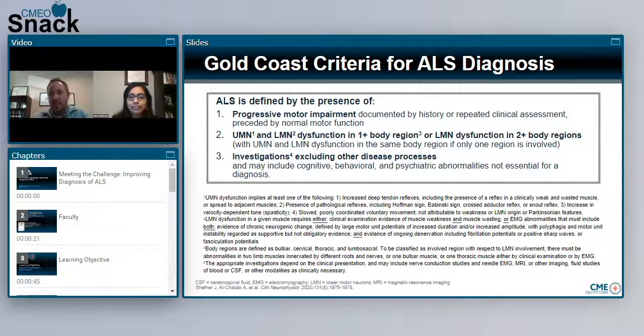And I think this is what a lot of docs have done who didn't like following the El Escorial criteria. This is what we did as a doc, saying you have progressive weakness, you are getting worse, you have this mixed pathology, I can't find anything else, you have ALS, and worried less about whether it's in this area versus this area and that area. So I think this is a little bit more of a common sense approach. And I think it's a little bit more of what we did in clinical practice outside of clinical trials, where they have to have those very strict criteria.